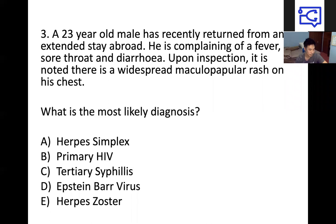Okay, let's see what everyone thought the correct answer was. So 58% of people thought it was HIV. Some people thought it could be EBV or herpes zoster as well. The correct answer actually is HIV. Let's go through the thought process as to why that's the correct answer.